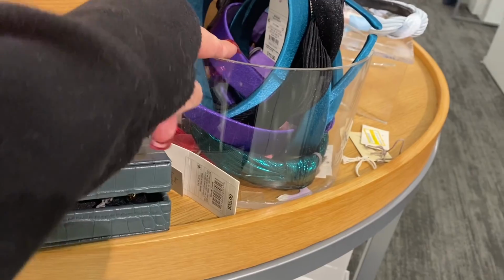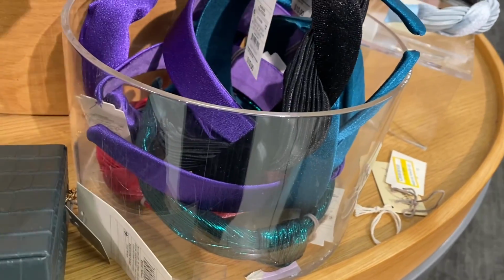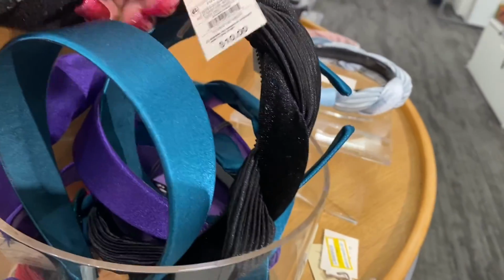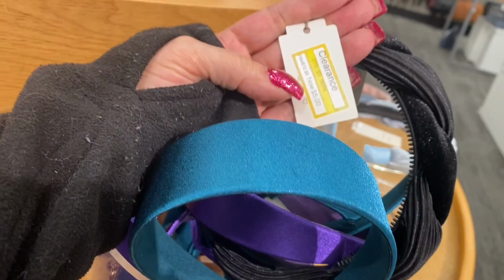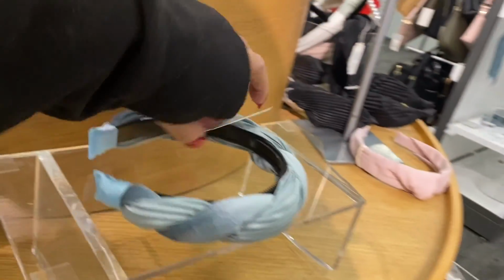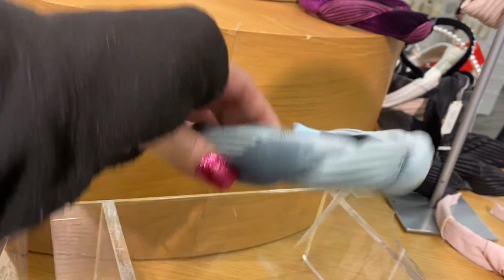Okay, some more headbands over here. This is the nice color, this one down here. So these headbands are on clearance. I don't know if all of them are, but these top ones, so they're on clearance for $5. Let me see if this one's on clearance. See, this one isn't. Okay. And here it is in that burgundy color.